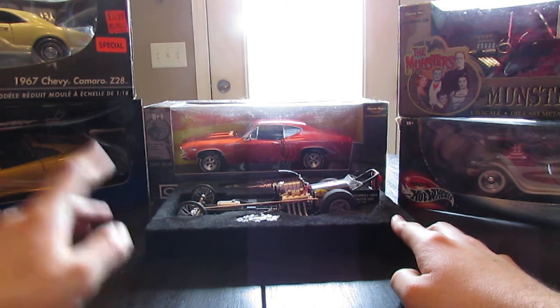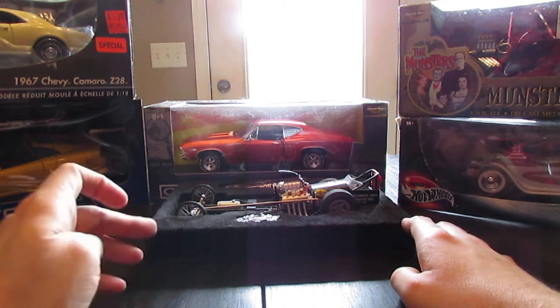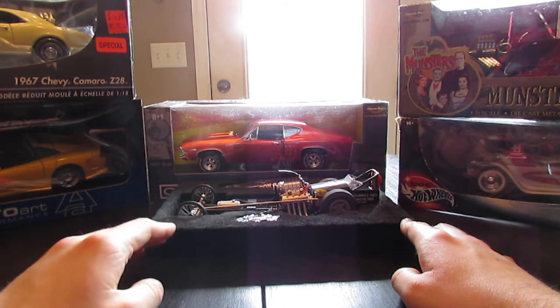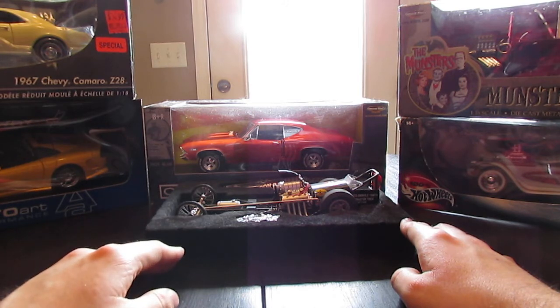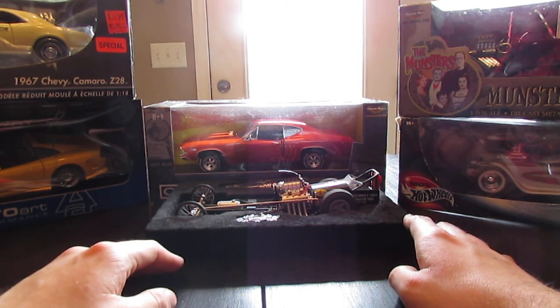I don't know if the value of those have gone down. The American Muscles have gone down since Auto World started doing their thing, but like I said, if you can find Auto World or the American Muscle Authentics, 20, 25 bucks. The Authentics editions have gone up a little bit. The Authentics are worth like $100, $150 online. So if you can pick them up for like $50, $40, I would say go for that.